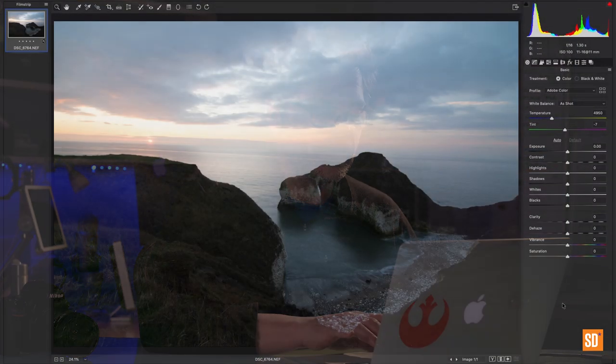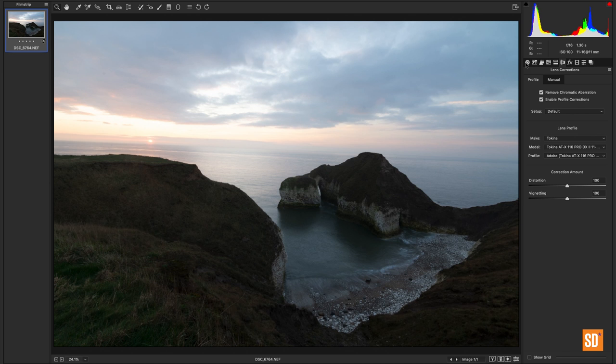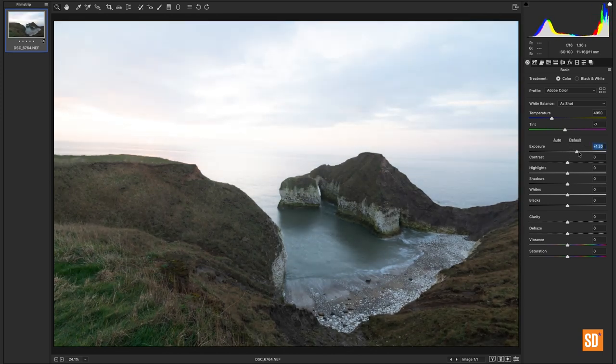Okay, let's begin. I don't have Lightroom, I use Photoshop, but they have the same functionality, although Photoshop has the added benefit of working in layers, and that's what I love to do. So the first thing I want to do is remove the chromatic aberration and adjust the lens profile there. I'm going to create two images. The first is an exposure for the foreground and the sea in the little cove there.